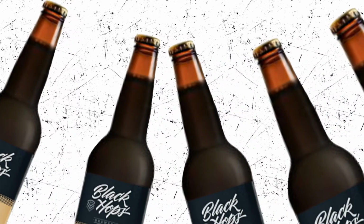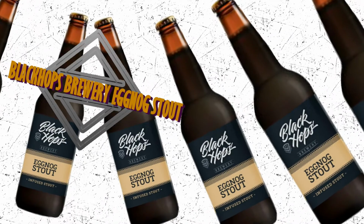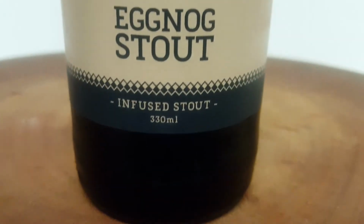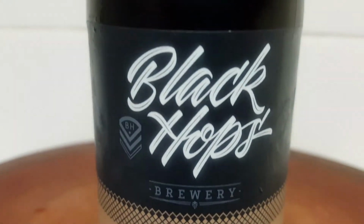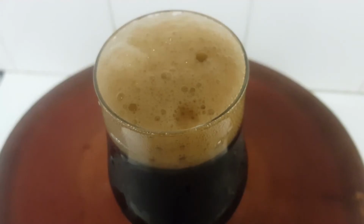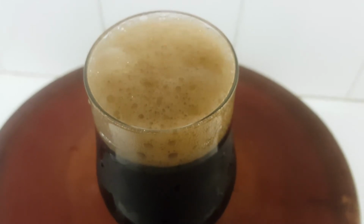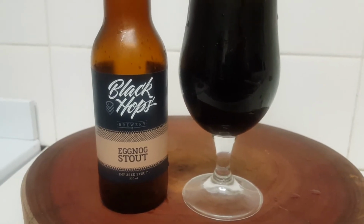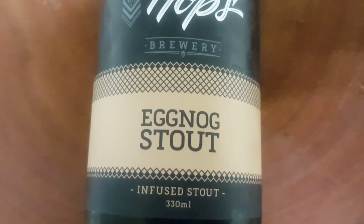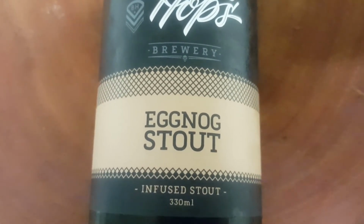Next up, we've got a top-notch twist on an Irish classic. It's Black Hops Brewing's Eggnog Stout. This great Aussie wonder has fast become a favourite of mine. It blends black, chocolate and roasted malts with East Kent Golden hops and Irish ale yeast to culminate in a brew that seems both familiar and exceptionally different at the same time. Expect notes of nutmeg, cinnamon and vanilla beans, but most of all, expect to be thoroughly impressed.